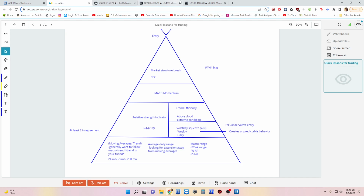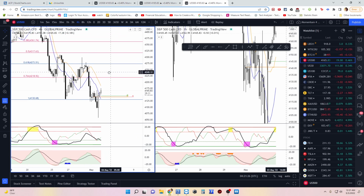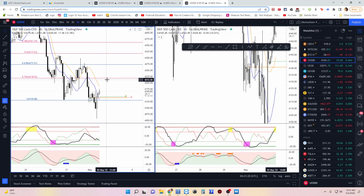Volatility squeeze, we'll take a look at the momentum. So this is the H4 and the H1. It does look like it's squeezing right now on the H1, and if the trend continues to go up, we're expecting more spiking to happen. If it continues to spike up, we will see more of a squeeze to the upside.